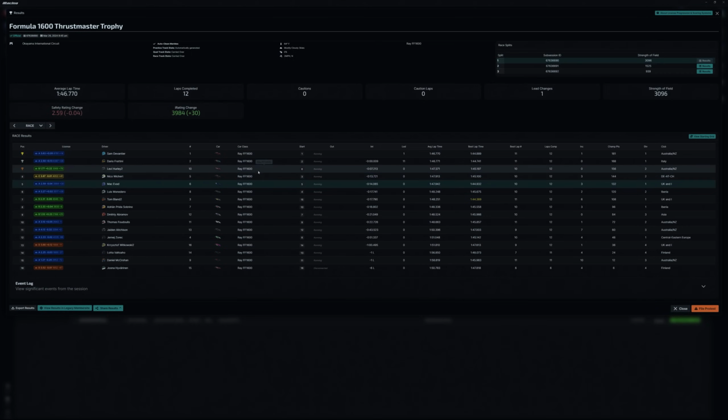So who was the biggest winner? Well, it's going to be Levi, who finished P3. He gained 78. And the biggest loser is Daniel McCrohan, who lost 72. So there we go. Started P5, finished P5. Safety rating loss, but an iRating gain.